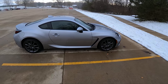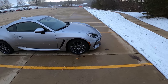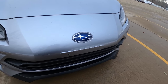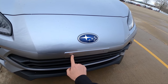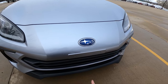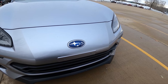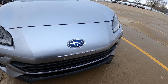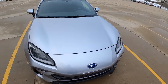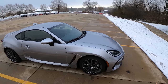I've always been comparing the BRZ and the GR86 with looks, and I think I prefer the front end of the GR86, especially because the BRZ has these two holes in the front end for a front license plate, and in Michigan, we don't need front plates, so we just have this looking at us here. Kind of awkward, whereas the GR86, that would be something that would be done at the dealership if that's applicable to your state.